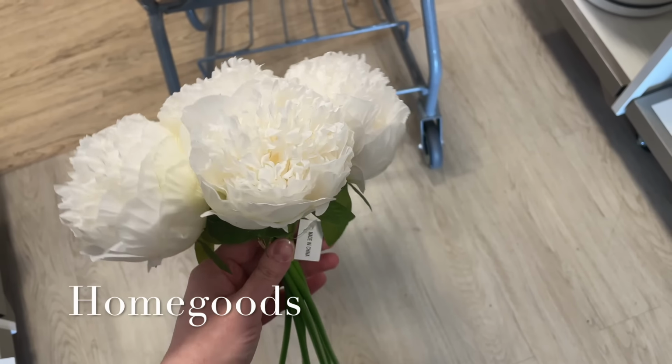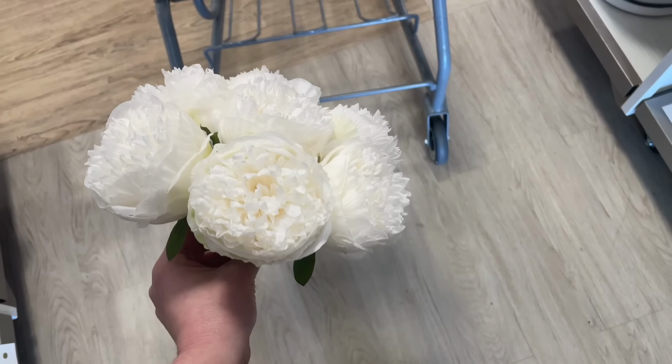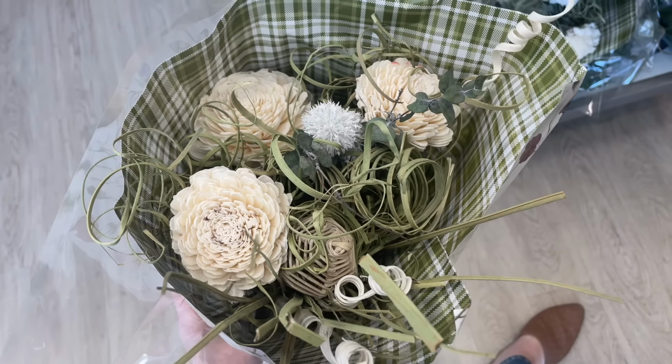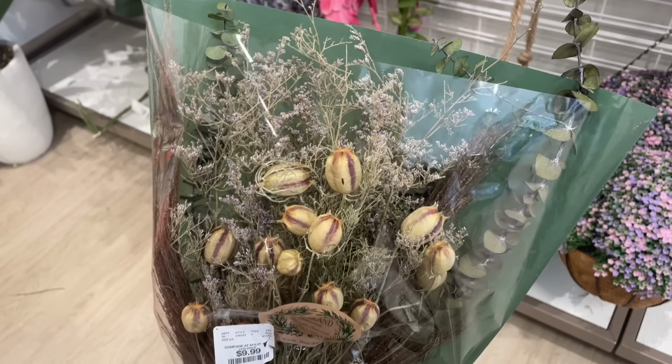We are going to Home Goods. Now, I will say the day that I went and filmed, my Home Goods didn't have a ton to choose from, but they did have a pretty good variety of dried flowers. So that was the main thing that I spotted out there.